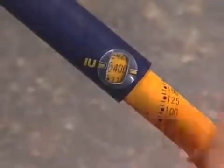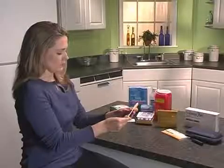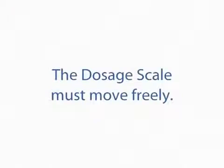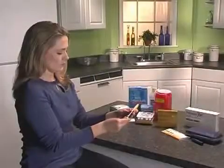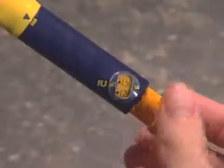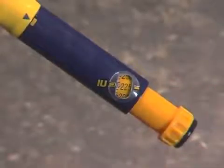To reset the dose, continue to turn the dosage knob in the same direction past the 450 mark as far as it will turn. The dosage scale must move freely. Push the injection button in all the way and redial starting from 0 upwards. With this procedure, there is no loss of medicine.